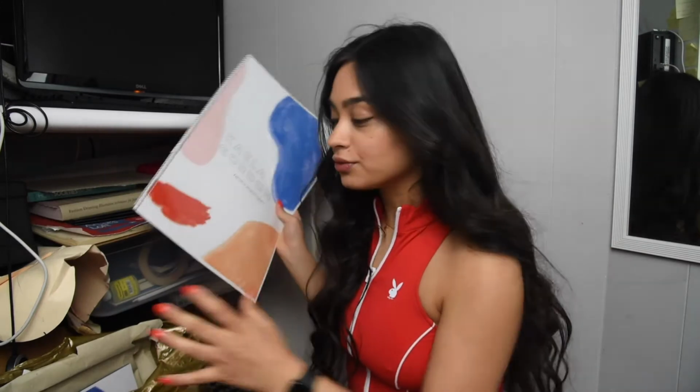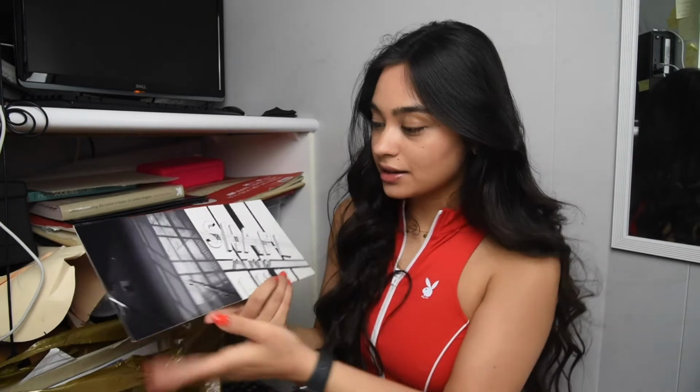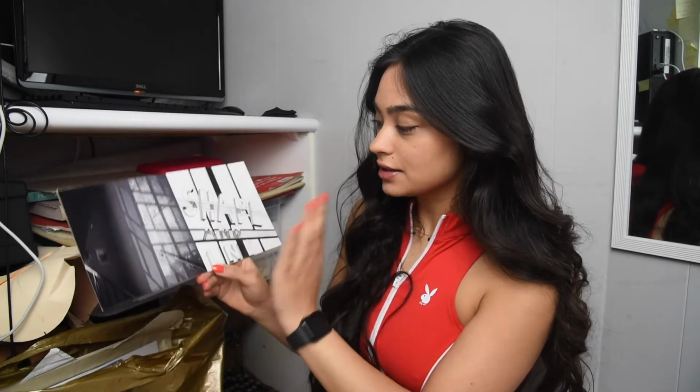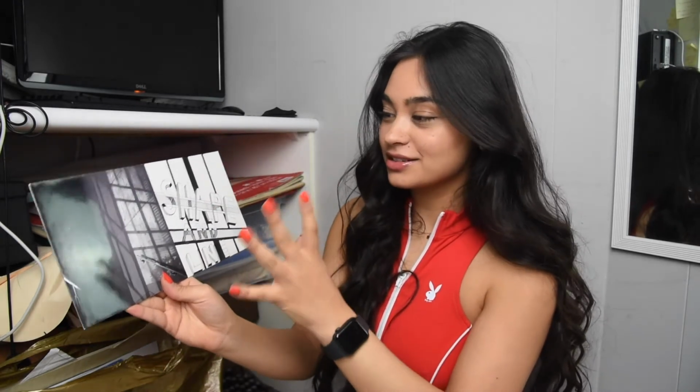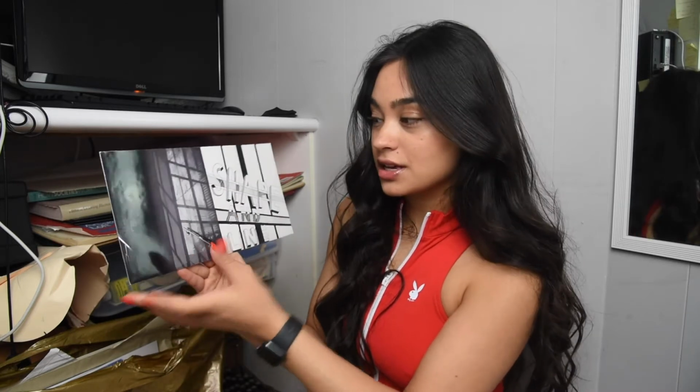Well, I rate my portfolio from my second year 5 out of 10. This was done in first year, and this project helped shape me. It says shape and line, but it truly helped shape me. I interpreted things so differently after this project.